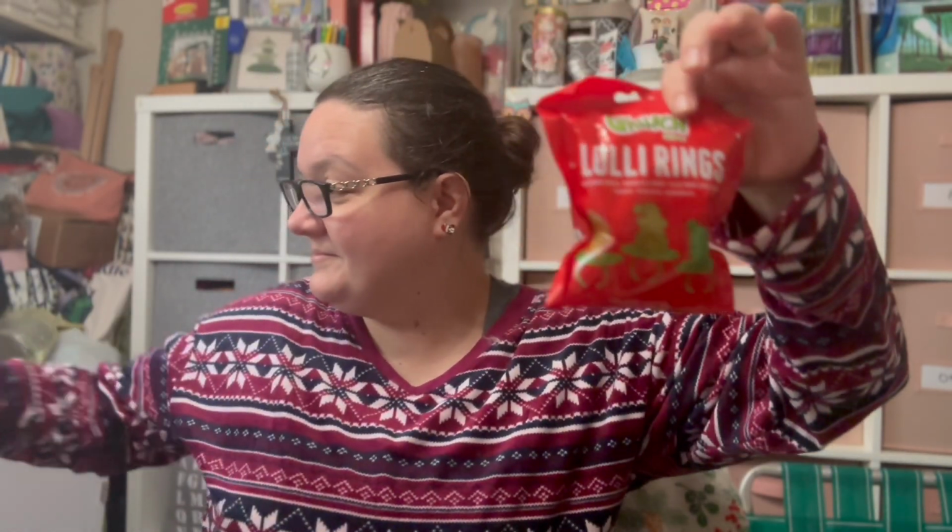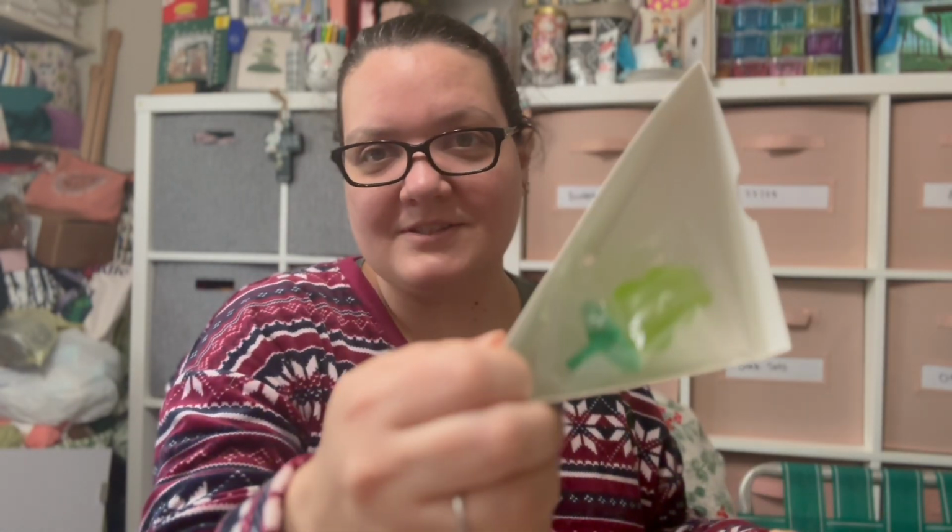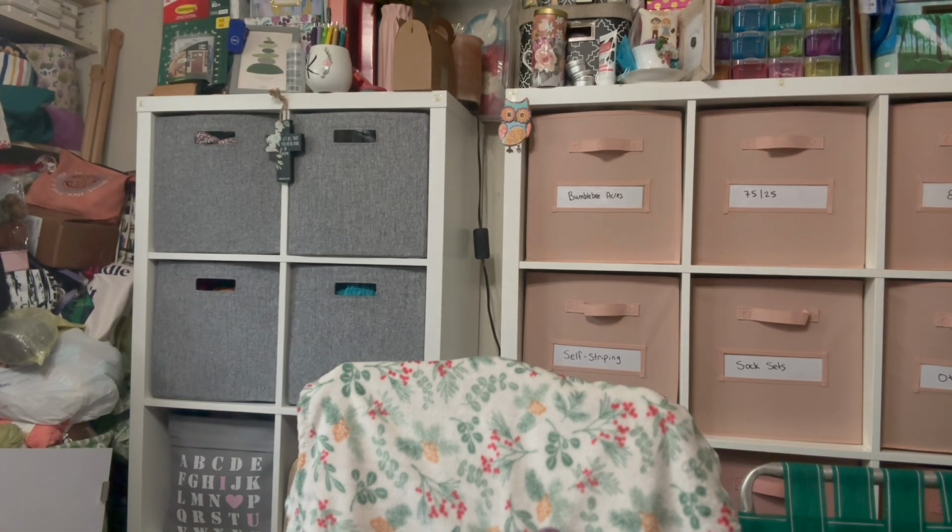Another lolly rings. Oh, this is gummies? I thought it was lolly rings. Okay, well, lolly rings and gummies. I'll take the gummies, but I do not need the rings. We have more of the peppermints, and another singular lolly ring. So, oh no! Hang on, I dropped the peppermints. The taffies. I've actually got an empty Home Chef bag over here, so I'm just going to dump all the candy in there.